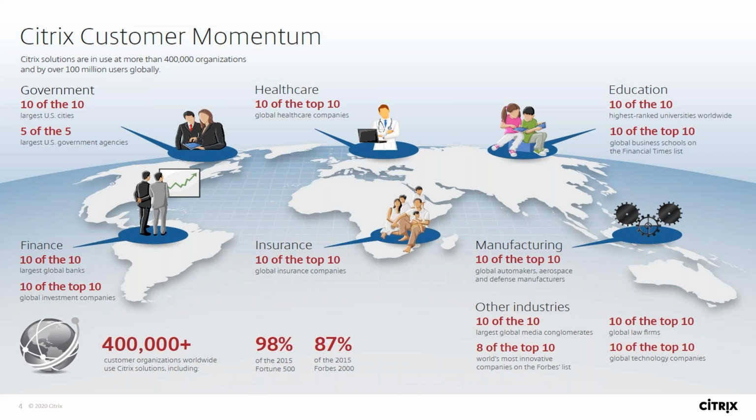And actually, my colleague was helping with an account in Ohio with their State Department and was able to stand up, I think, more than 5,000 users by spinning up a Remote PC environment for them in under 48 hours, which is pretty incredible.